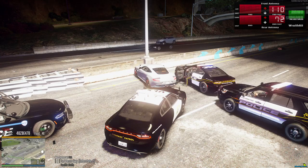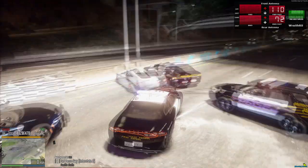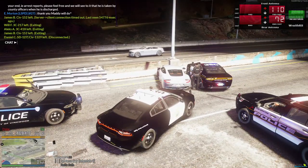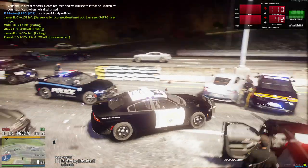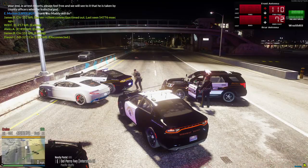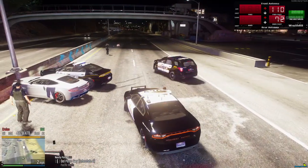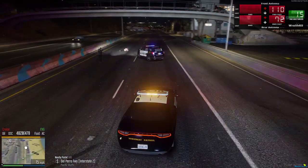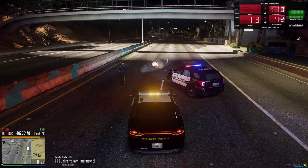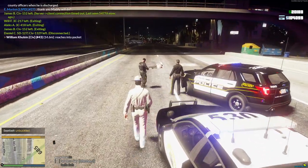Dude, get out the car. Oh my god. No. Oh my god. No. What happened? Out of the vehicle. He's not in here. Did he get ejected? Possibly. Yeah, he's to your right in the street. Stop. Dude, stop breaching, bro. Stop breaching.